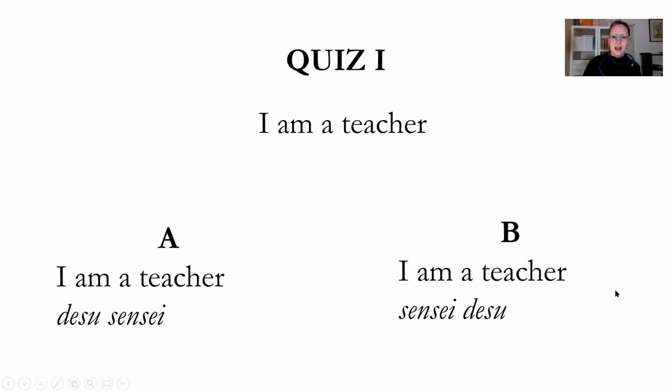Okay, let me have a little quiz here. I am a teacher. Will I say desu sensei, or will I say sensei desu? The point being where you place desu in the sentence. And the answer being B, indeed, sensei desu.